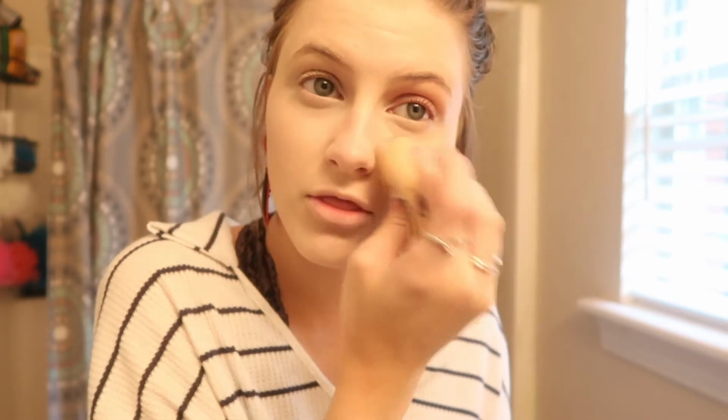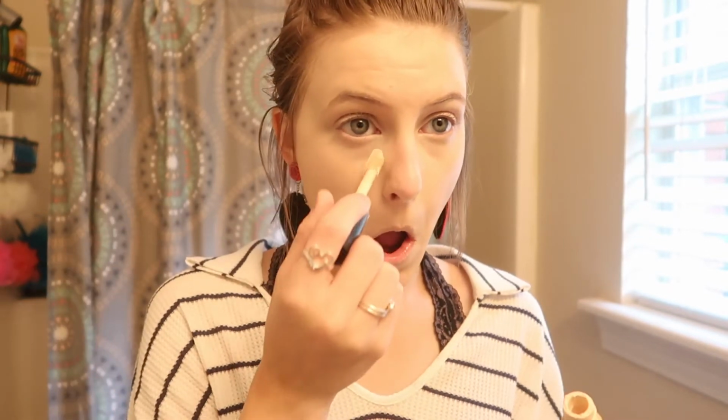But we're gonna do this, and then I'm gonna go over with my all-time favorite concealer. You guys have probably seen a lot of beauty gurus mention it, but it is literally phenomenal. So, the e.l.f. Camo Concealer. This is $5 at Ulta, Target, Walmart.